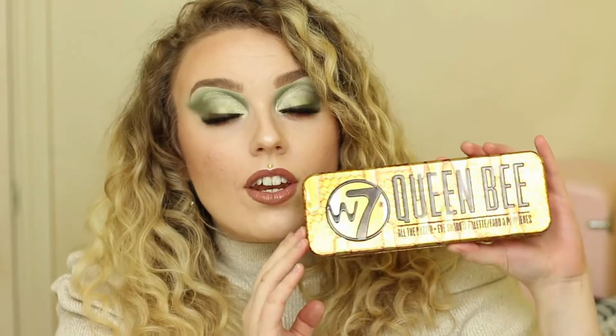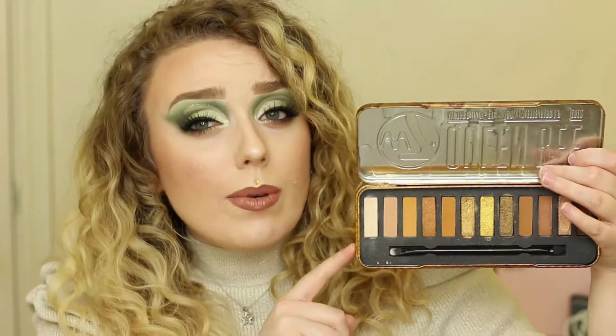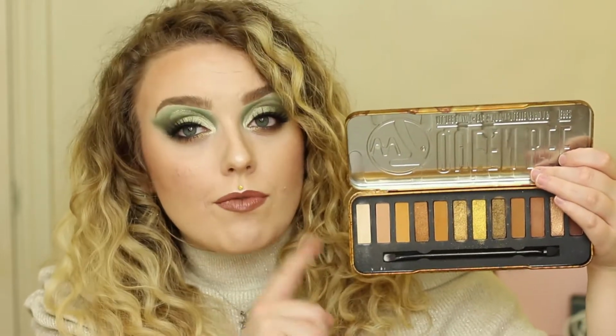But when I was going into the office, I would say that this one was my everyday palette. This is the W7 Queen Bee palette. I did get sent this one in PR, and I feel like I've had a lot of misses this year with W7. They've made some choices with their formulas that haven't worked for me, but I would say that this one is my favorite from them this year.